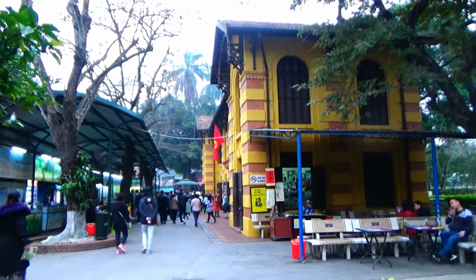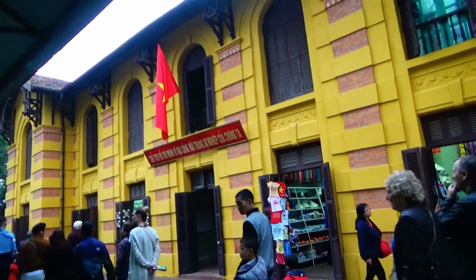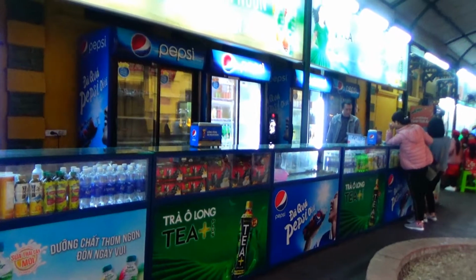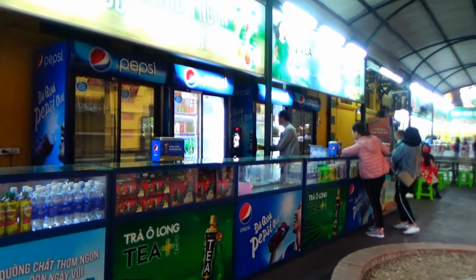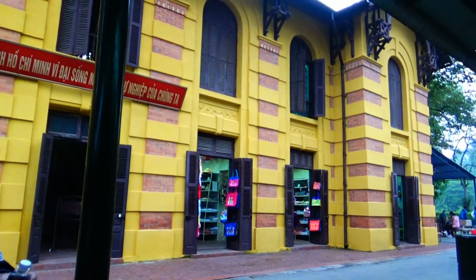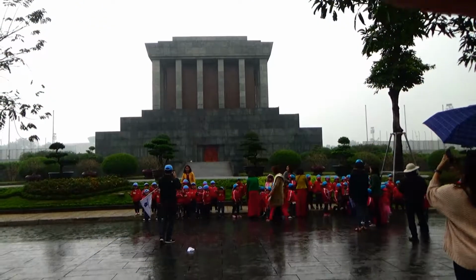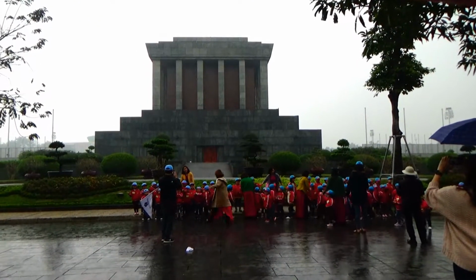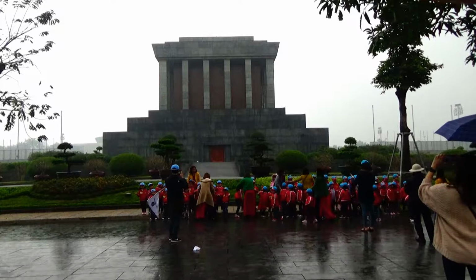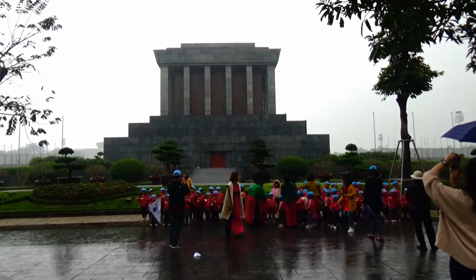This is the exit, and basically you can buy your souvenirs, some drinks, some food in case you're feeling thirsty or hungry during the tour around his palace. It's starting to drizzle, so we're gonna start leaving now. But if you look over here, there's a group of kindergarten students taking pictures in front of the mausoleum.